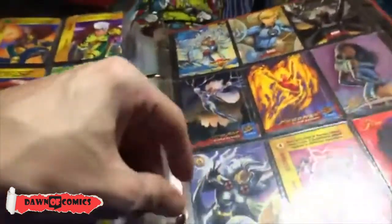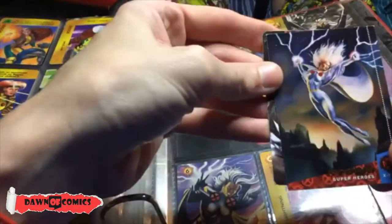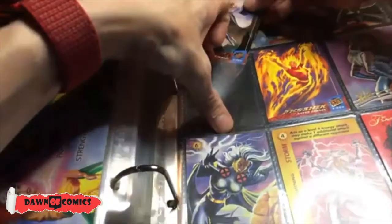And then here's my Storm page. I have some gorgeous Storm cards. Look at that. Look at her. She's just a beautiful goddess, isn't she? And I have an Invisible Woman. Oh, and I have a nice Psylocke card, just a random.